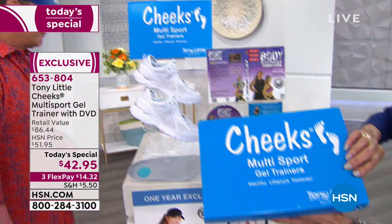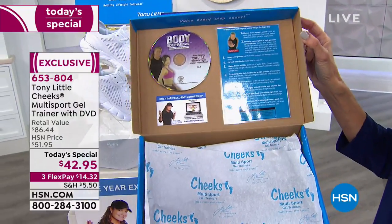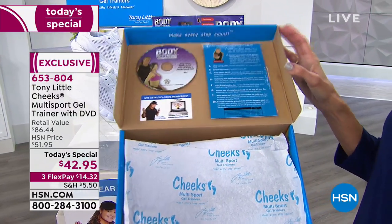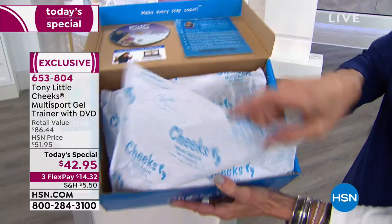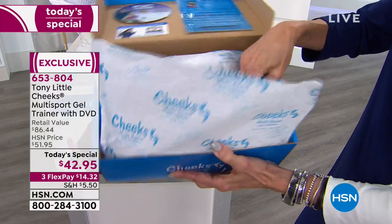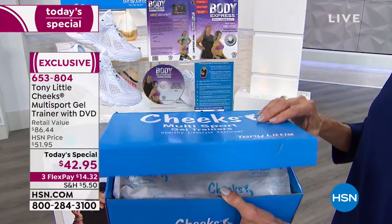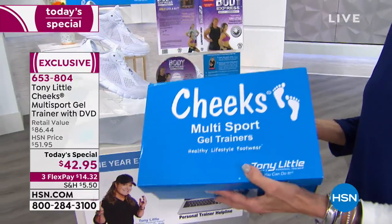And you can see, look at the packaging. This is how it comes to your home. How awesome is this? With everything all right inside, and even with your cheeks lining, and of course, another thing that we love is that neoprene sleeve to the back. So for me, my heels are always killing me, because 9 times out of 10, I am in a flip-flop. So you get the extra support.